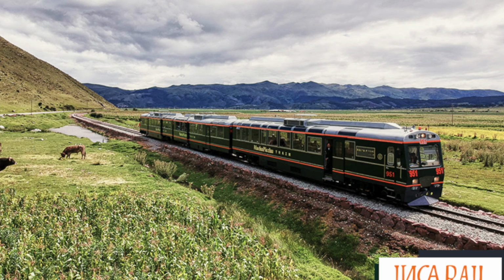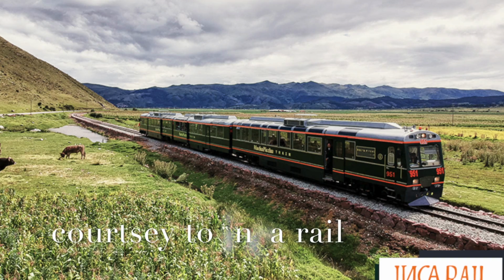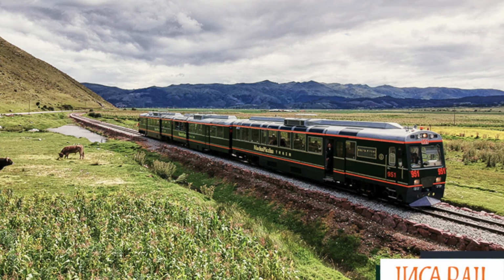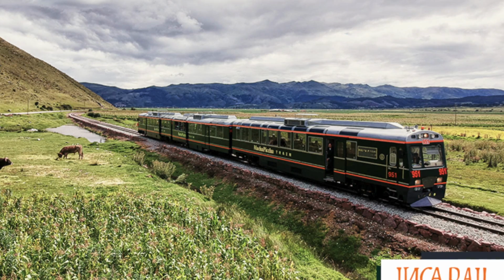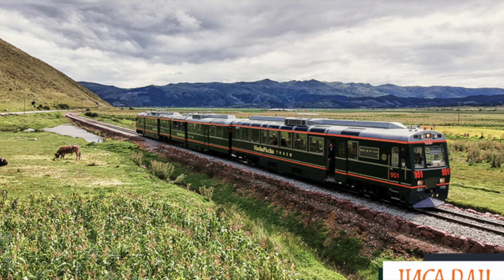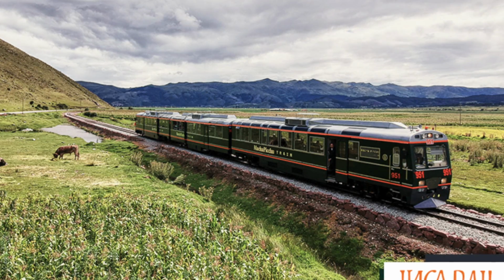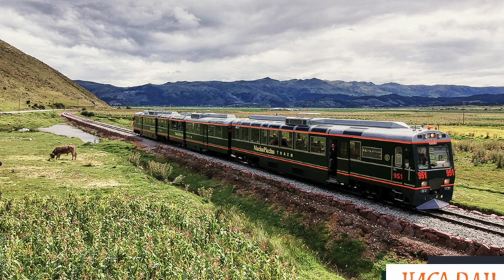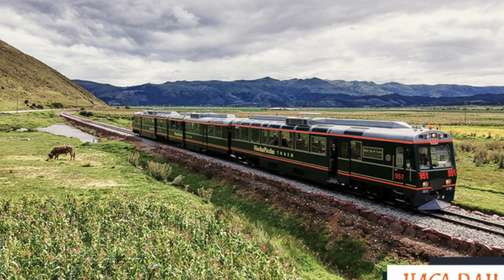Now, the train that I did take is the 360 Machu Picchu train. Now, this train can let you see all around while just sitting in your seat, experiencing a unique way to travel to Machu Picchu. You can explore the Andean landscape like never before.